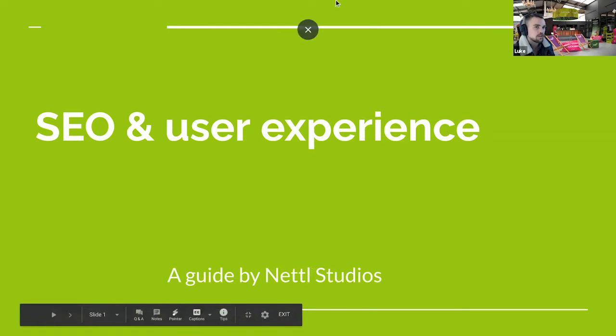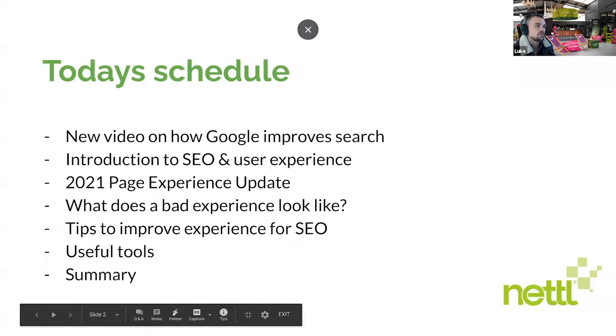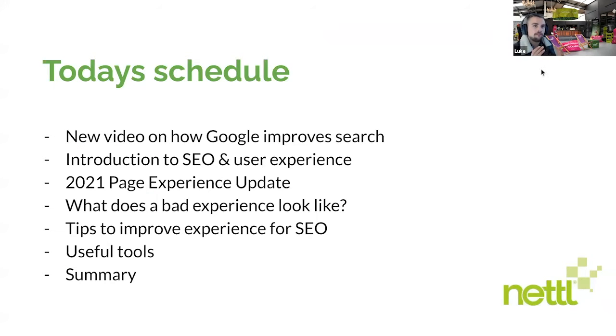Okay, so today's schedule, we're going to be running through a new video on how Google improves search and what Google have been up to recently, an introduction to SEO and user experience and how that ultimately can affect your search visibility. In 2021, the page experience update, and seeing essentially what is involved with that and what that looks like. What does a bad user experience look like, and how does it frustrate potential customers and users? And tips to improve experience for search engine optimization, a few useful tools, and then a quick summary, and we'll dive into a Q&A at the end.